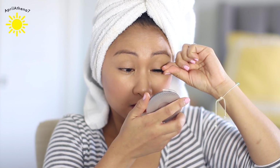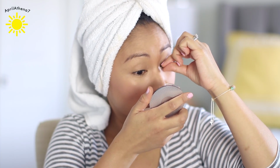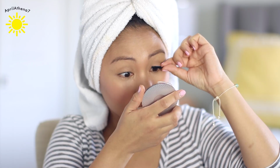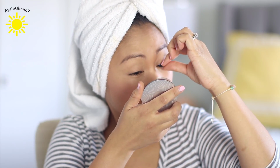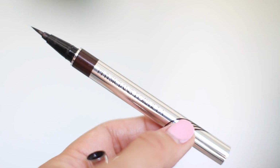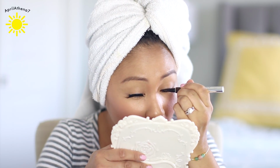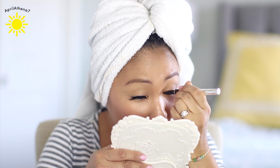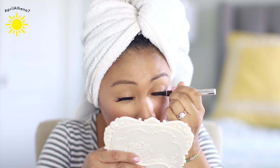I always seem to start with my left eye when it comes to any look. It's because I'm left-handed and it's easier for me. This is by Physicians Formula. I think I may have used this in a previous video as well. I continue to use things that I love. So that's when you guys know I'm obsessed. And it's a liner and it also helps your lashes grow. And I really think that it does. It takes a while to see results, but I really think it does.